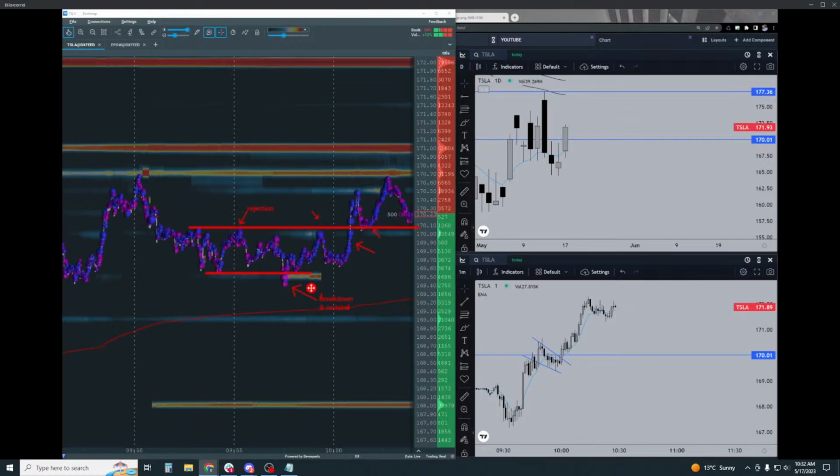And reclaim. What does this reclaim mean? This is essentially a washout long. And then over here we have the curl pattern. So we have buyers stepping in, and you can see how vertical this is going. Over here we have the second rejection. And then over here we're simply testing support, then bouncing. So confirmation of the strength of that support.